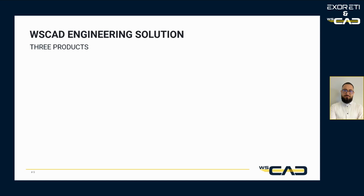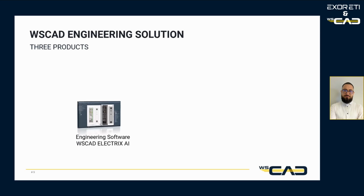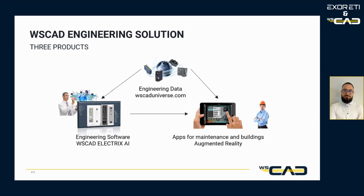WSCAD's engineering solution is built around 3 core components. First component is WSCAD Electrix AI, the engineering software itself, and the most up-to-date version of the WSCAD, offering powerful tools for electrical design and automation. Second component is WSCADuniverse.com, a comprehensive engineering database with over 2.1 million parts from more than 420 manufacturers, providing instant access to standardized component data. And the last component is augmented reality applications. These apps extend WSCAD into the field, letting users visualize and interact with electrical systems using AR technology.